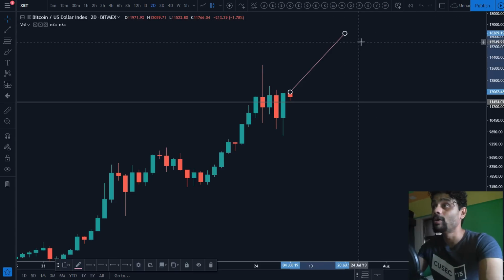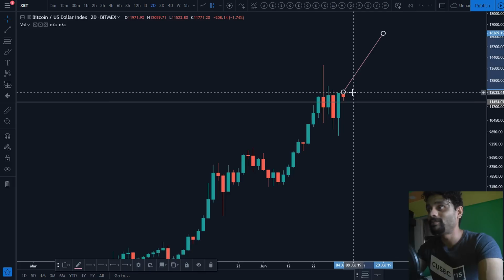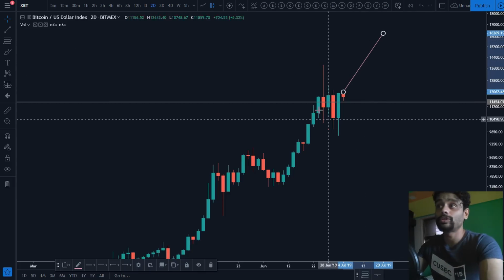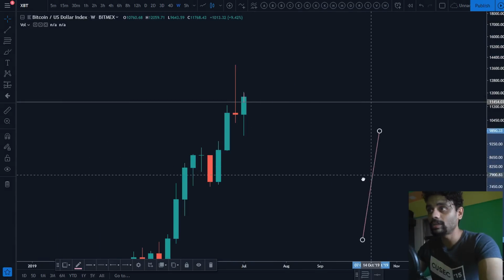Anywhere in this area would be my target if this actually starts closing 2-day candles above 12,000. If we start closing 2-day candles above 12,000, we are likely to see continuation of the upside. We look at the weekly now. The weekly that looked so bearish. Is this looking bearish to you anymore?